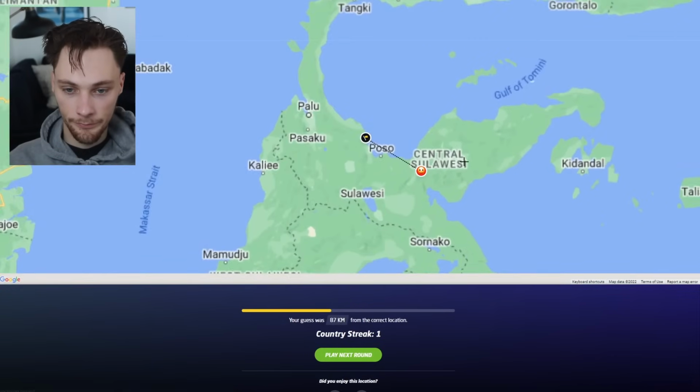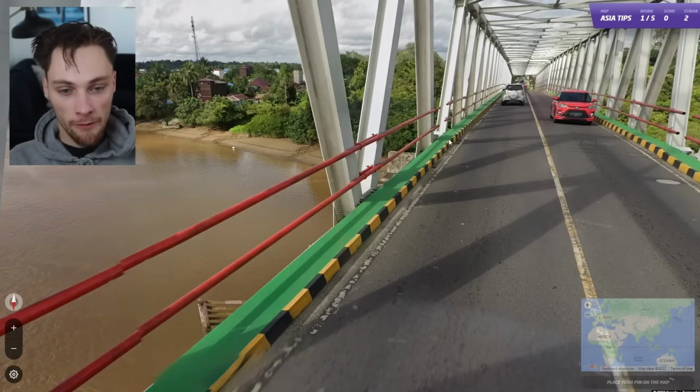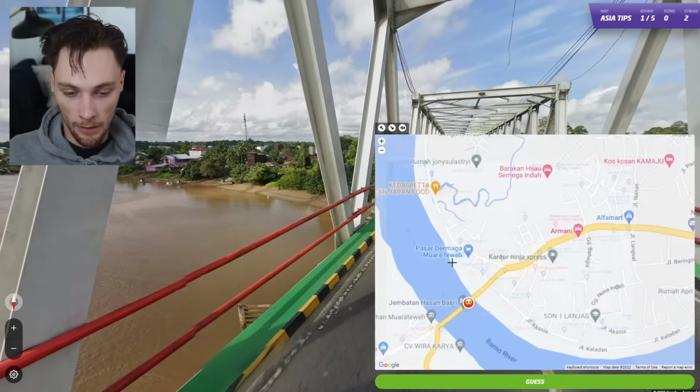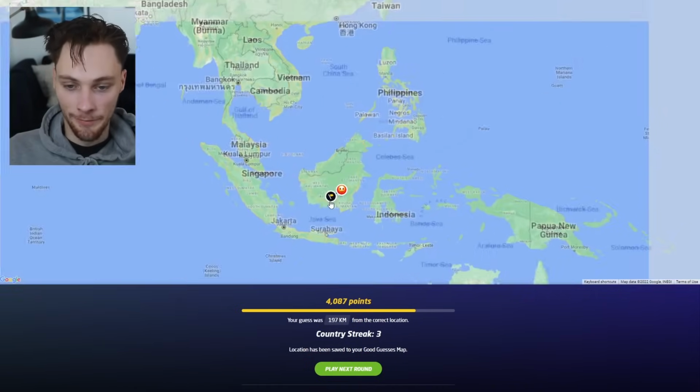Very, very helpful. Another random tip that's extremely helpful in region guessing is this green pavement on bridges. If you see this green pavement on bridges, you have to be in Central Kalimantan, which is this region on Borneo Island. I'm just going to guess this one, and it was one more south, but we'll take that. It was Central Kalimantan. Very, very helpful tip.